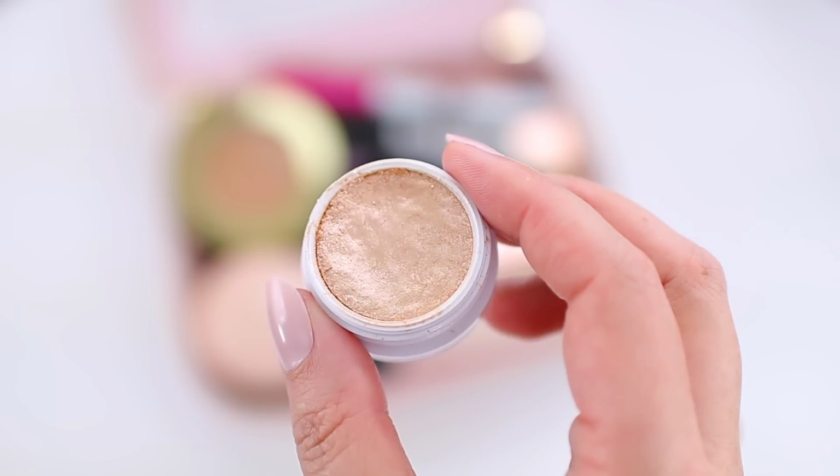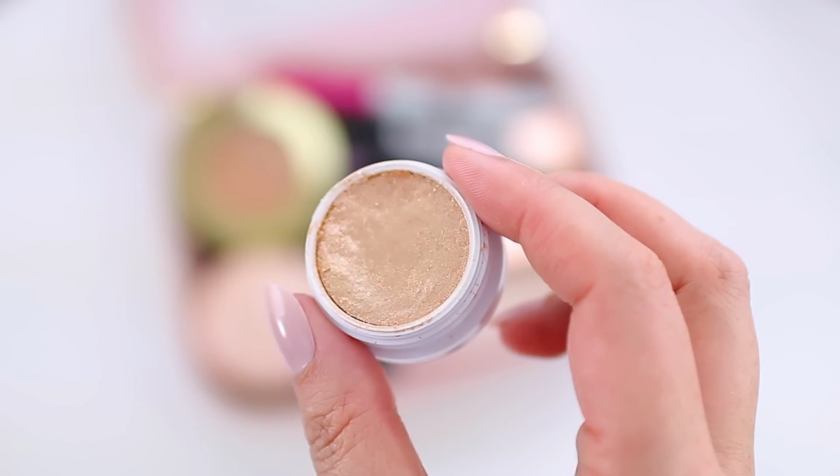What should I use today? I might actually use a mix of the two. So let's start with the Milani Gilded Mini.